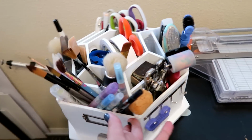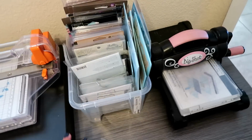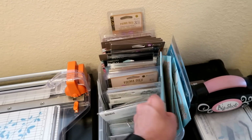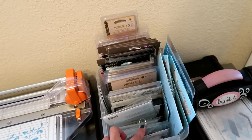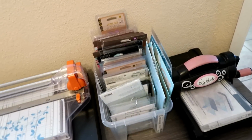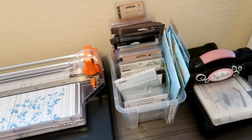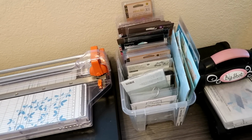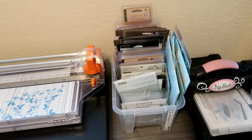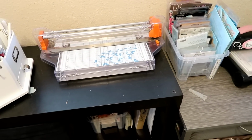Come over here to my caddy thing and my trimmer, kind of boring stuff. And this is where I keep all of my dies. I'm definitely going to have to figure out something else because I have been buying dies lately, and embossing folders. And before I really wasn't using them as much as now because now I'm doing more cards again. So I need another storage solution for that.